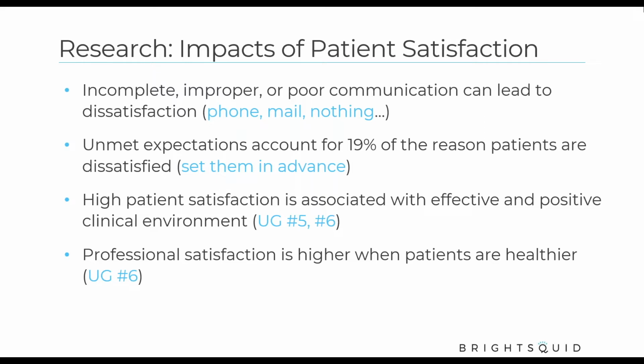What we're talking about here is that by enabling staff in an organization to communicate digitally, as opposed to those other systems that I've been already railing against, it makes everyone's life a lot easier. So if staff are happier, it stands to reason that patients will be happier when they visit the office where those staff work. And of course, professional satisfaction is increased even more when your patients are healthier. And that was sort of the whole thrust of user group number 6, which was about a month ago.